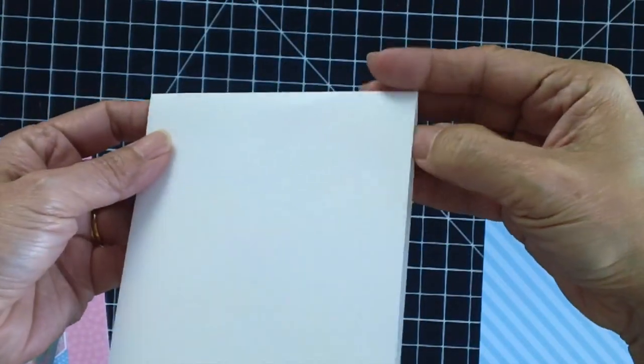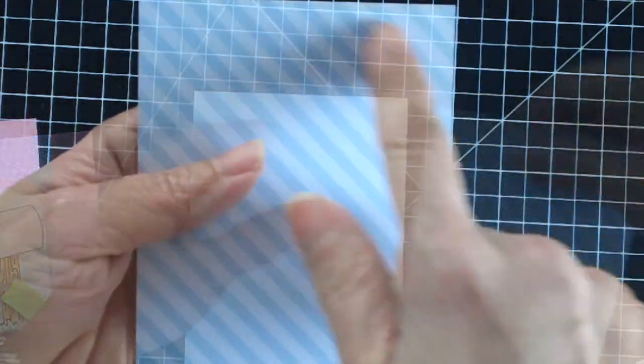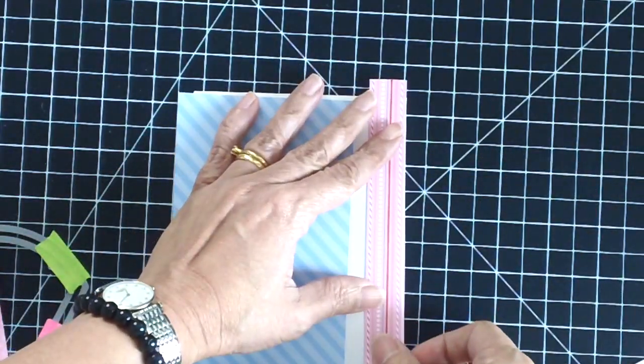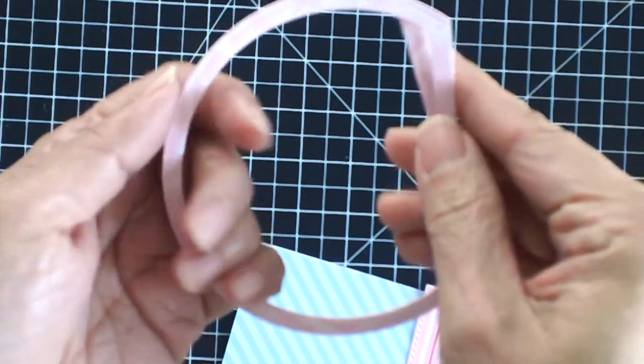So you will need a top folding card base. This is measured 4 1/4 by 5 1/2. This is measured 3 1/2 by 5 1/2. And this is measured 3/4 inch that will go on the side here. I already have this die. I die cut it out of pink pattern paper, and I die cut it 3 times.